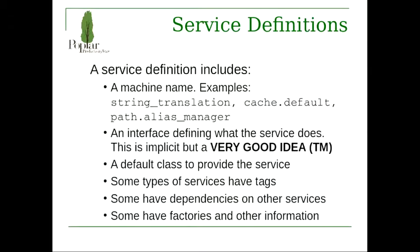Those are the three services I mentioned in the last slide. So, the machine names exist. The second thing a definition includes is kind of implicit, but it's an interface that defines what the service does, a PHP interface definition. You don't actually have to do that, but it's a really good idea because if someone does want to override your service and you don't have an interface, you haven't really defined what the service needs to provide. And so they're going to be forced to override your class even if they don't really want to.